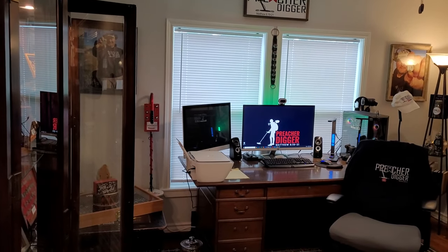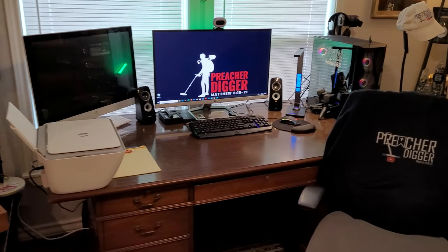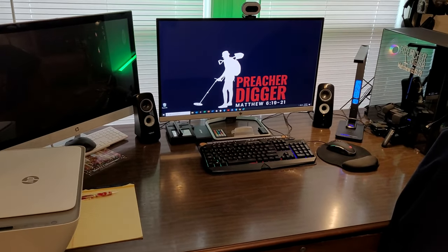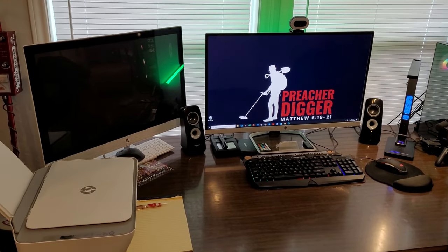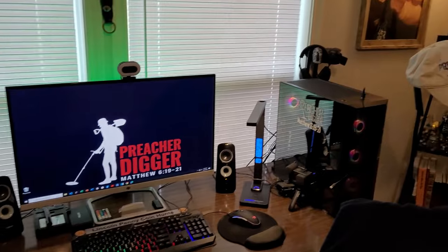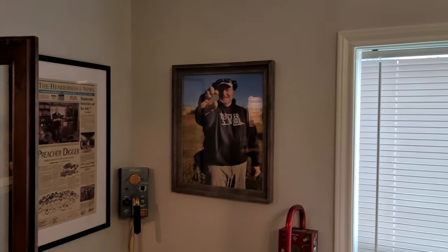Here it is. This is where all the magic happens, at my desk. All the computer editing, that's my setup. This is my office computer. I don't use it, but for my preacher stuff. That's my digger computer. And as we do a quick look around, we kind of see different things.